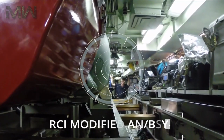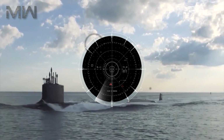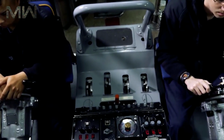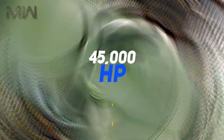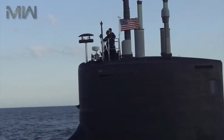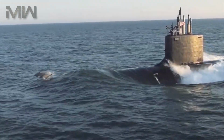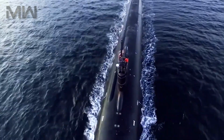This class uses the more advanced ARCI-modified AN/BSY-2 combat system, which includes a larger spherical sonar array, a wide aperture array, a new towed array sonar, and each boat is powered by a single S6W nuclear reactor, which delivers 45,000 horsepower to a low-noise pump jet. As a result of their advanced design, however, Seawolf submarines were much more expensive. The projected cost for 12 submarines of this class was in the range of $33.6 billion, but construction was stopped at 3 boats when the Cold War ended.